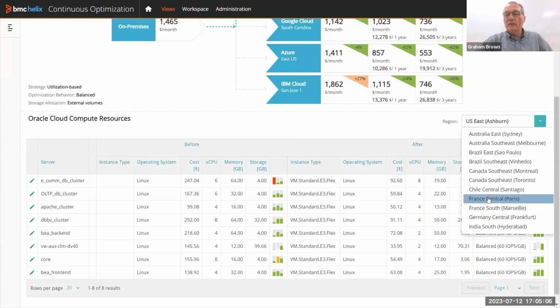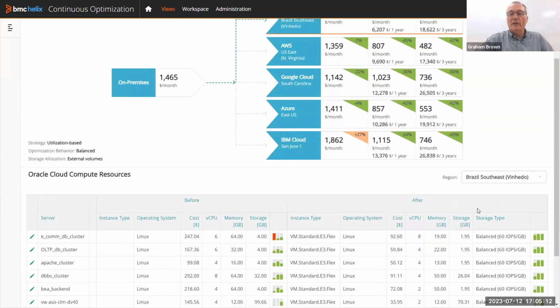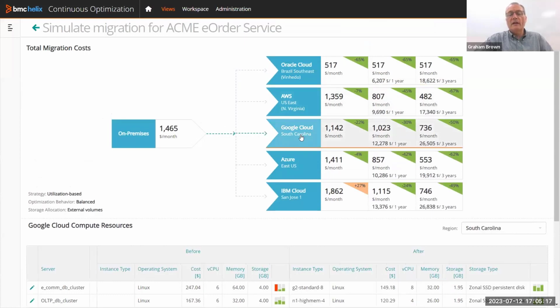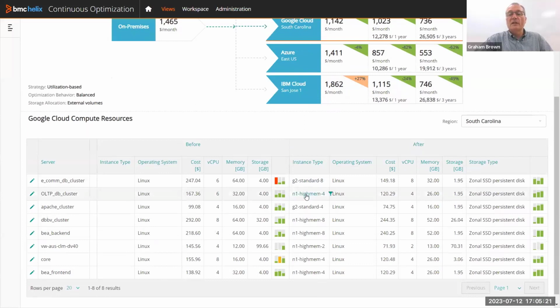Now, you can choose different locations for these cloud platforms. Sometimes choosing a different location would give you a different price. But then also, if we choose a different cloud provider, you will see things like the instance types have changed. And some of these other values will change as well, because different options are available for different instance types in different cloud providers.